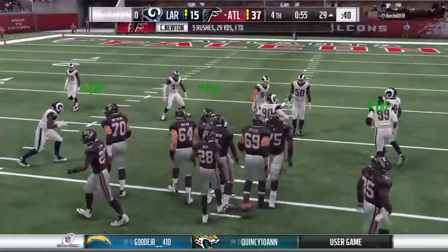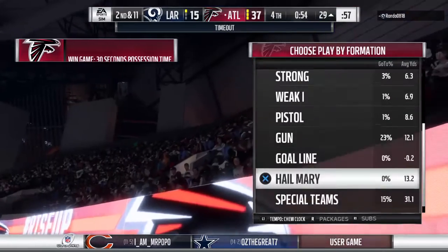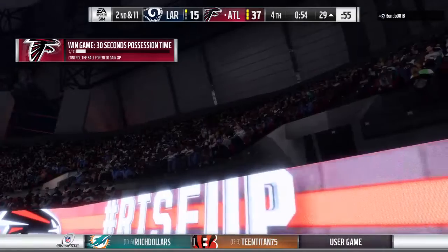Down to a knee here. The defense still with a couple of timeouts. We'll see if they want to use them. And the Rams are going to go ahead and take another timeout. That'll leave them with just one remaining in this fourth quarter of play.